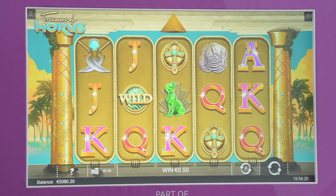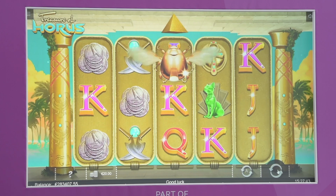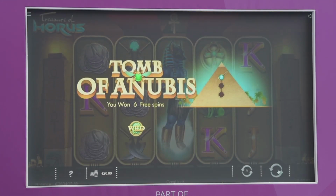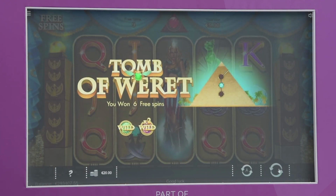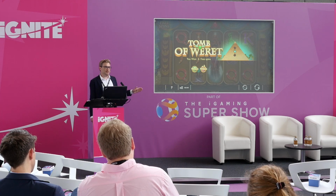The Treasure of Horus is all about its base game and its free spins. So what you would have to do, this is an image, is land the scarab on the top center, and it will create and expand down Anubis, who's one of the Egyptian gods. Now, in Anubis' tomb, you get 6 free spins. If you manage to get Weret, which is the lady that you can see in the background, she'll then take you into the next tomb.